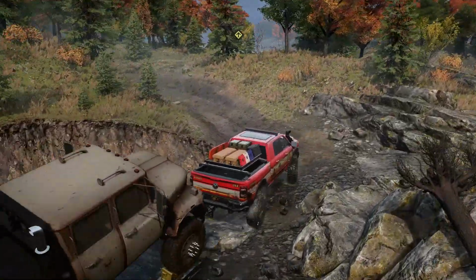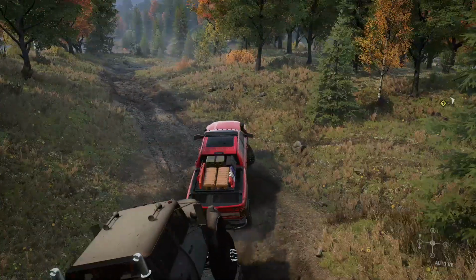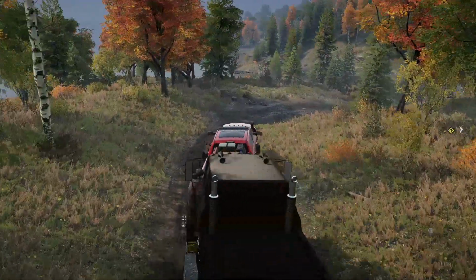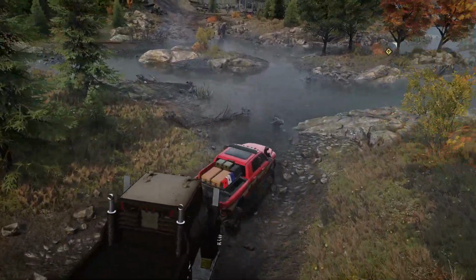Trying to keep our momentum up, though, because if we don't keep our momentum up... Whoa! Oh, don't drop it! If we don't keep our momentum up, we'll be in big trouble. But if we lose the truck, we'll be in big trouble there too. So we gotta kind of find a happy medium in between the two.